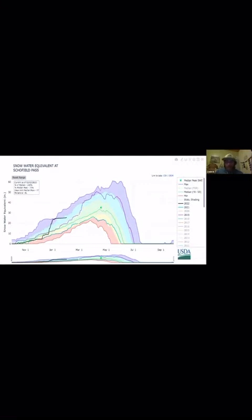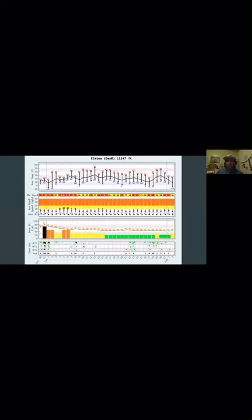I grabbed this mediogram. This is from our Elkton station. This is from the Dan K weather station, and a big shout out to the Dan K family who provides us the resources to keep this thing going. This is at just over 11,000 feet. And I like this one because it shows a lot of information.